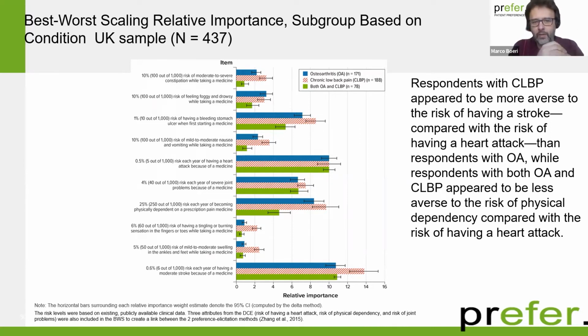In the UK, we did not find anything in the best-worst scaling in the discrete choice, but we did find something in the best-worst scaling. What we found was that respondents with chronic lower back pain appeared to be more averse to having a stroke compared to the risk of heart attack than the other respondents, those with OA and those with both OA and CLBP.